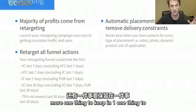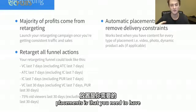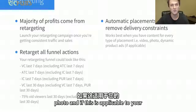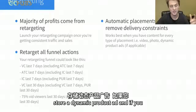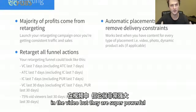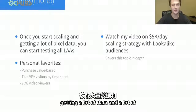One thing to keep in mind when you're using automatic placements is that you need to have content for every type of placement. So you should have at least one video, one photo, and if this is applicable to your store, a dynamic product ad. And if you don't know what those are, just look online. I'm not going to be covering that in the video, but they are super powerful. So at this point, your pixel should be getting a lot of data and a lot of actions being taken on it.